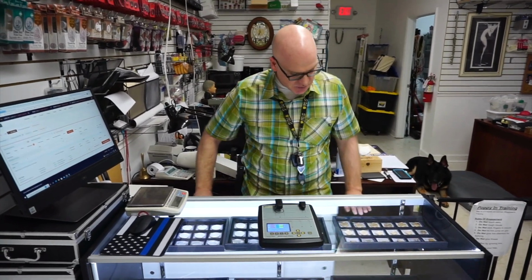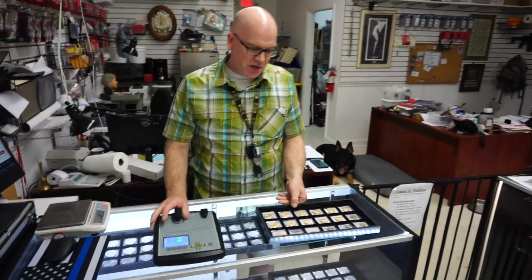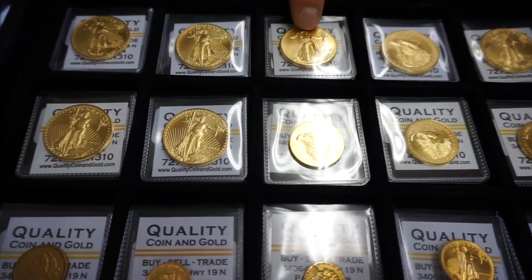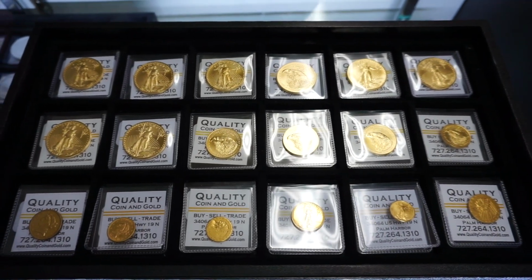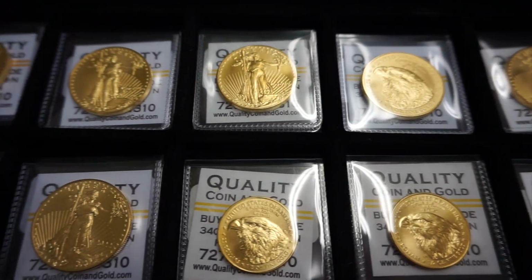So first I want to talk about gold eagles. Gold eagles is our favorite gold coin. This is the primary coin that we sell for modern bullion. These are 2022 1 ounce American Gold Eagles. This is the obverse, and you can tell the reverse has the updated design that came out in mid 2021. They're great coins, they're beautiful coins.